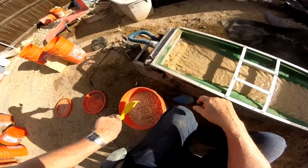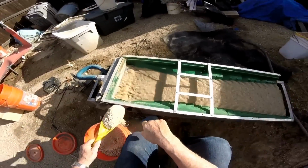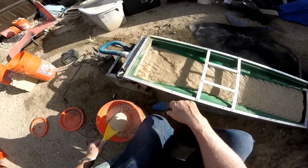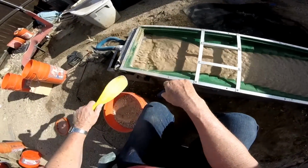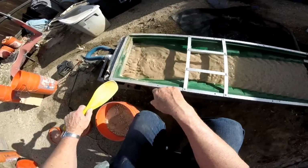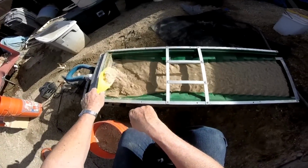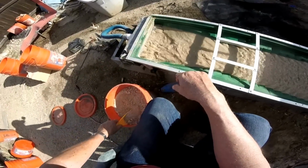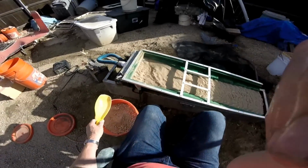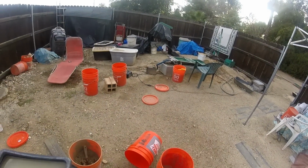Yeah, I'm going to time this one to see approximately how long it takes to run a bucket. Starting at 3:26. Okay. So it took about 5.5 minutes to run through one bucket. That's about the average, I guess.